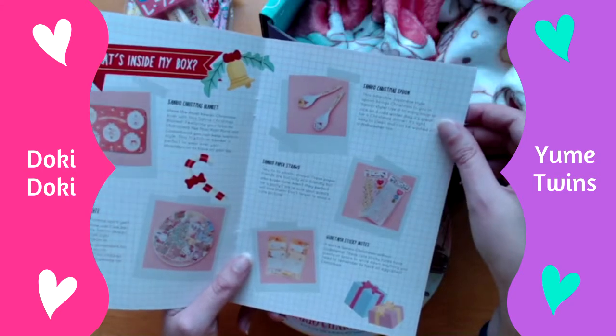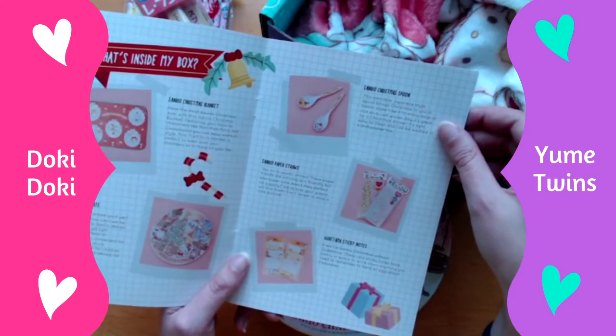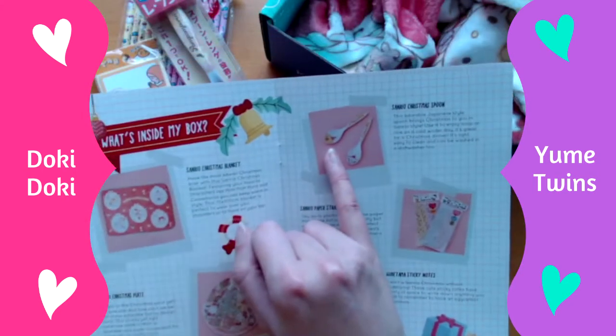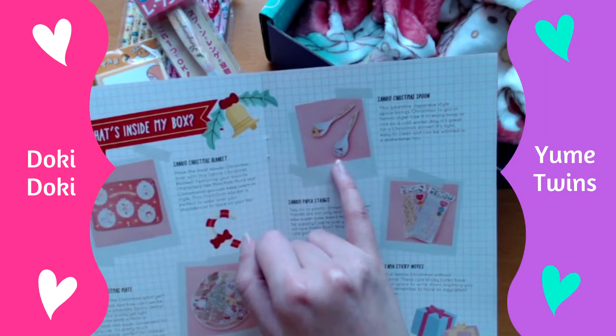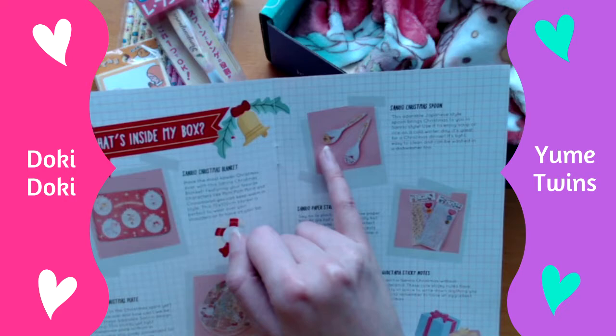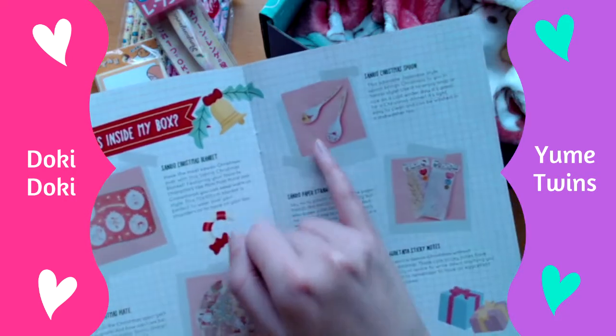Christmas spoon. It is what it says. It's just a Christmas spoon. Oh, there were 2. Look, we got Pom Pom Purin, but we could have had Cinnamoroll. I'll be honest, I like him more because he's yellow, and I know you can't see this very well. I'm really sorry.